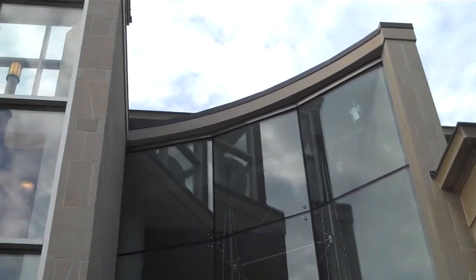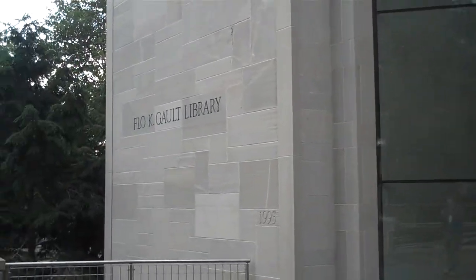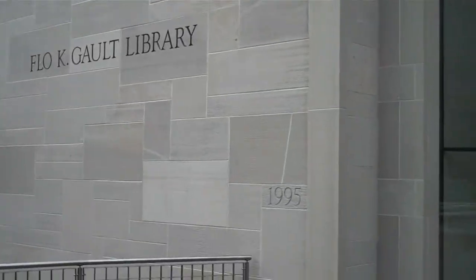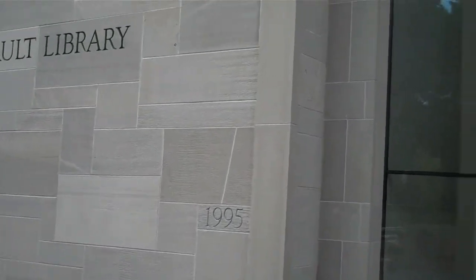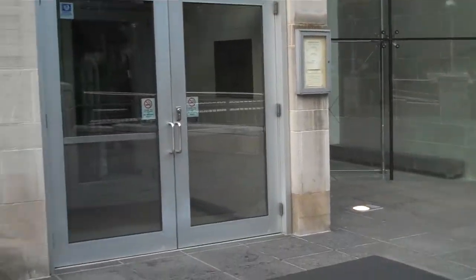Video Tai Chi 81. The library. Wow. This is called the Flo K. Gault Library. This is the new entrance to an older library. Looks a little Steve Jobsian, I'd say. All that glass and stuff.